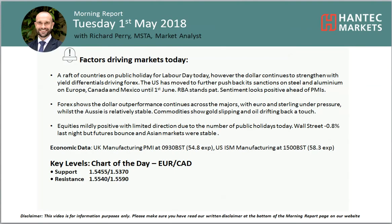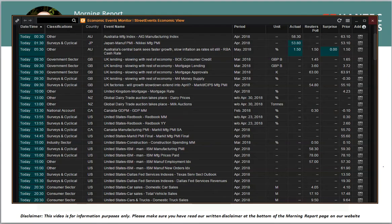It's PMIs day today, or certainly the first of the month is where we get the PMIs announced. UK and the US are the only countries of any major significance that are announcing their PMIs today. The UK is expected to show 54.8, down from 55.1 at 9:30. Given the disappointing growth number that we had for the UK in Q1, the PMI dipping back again isn't a great signal, really. Then into the afternoon, we're looking out for the ISM manufacturing data for the US, 58.3. That's at 3 o'clock this afternoon.